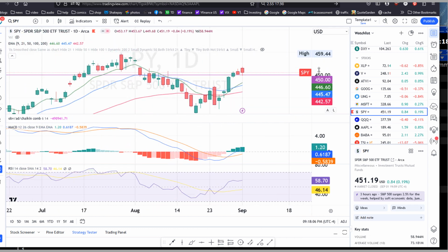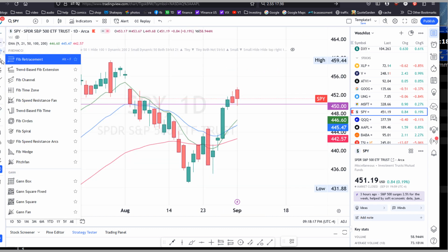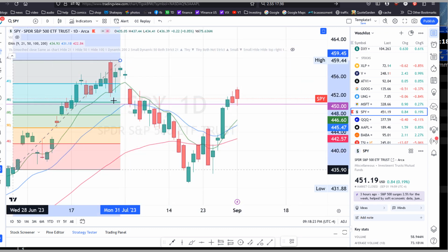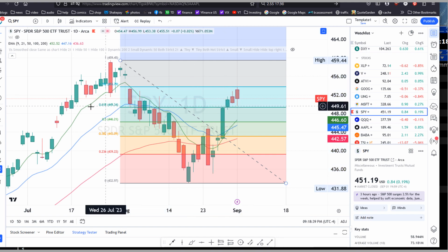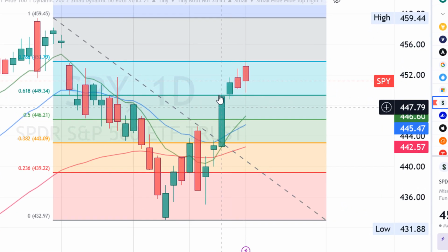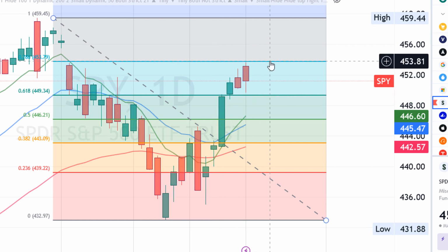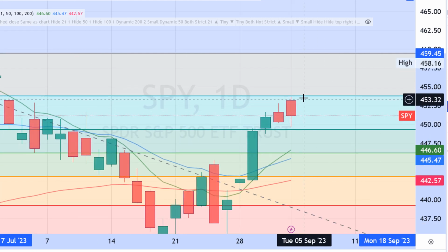But a really key level I'm looking at is the 453 level, because if I use a Fibonacci retracement from the top of the most recent swing high and go to the bottom, you can see on Wednesday we broke above this green line here, which is the 618. And when that got broken, it was most likely going to continue higher and try to reach this target next, which is the 786. And it came just shy of that today.